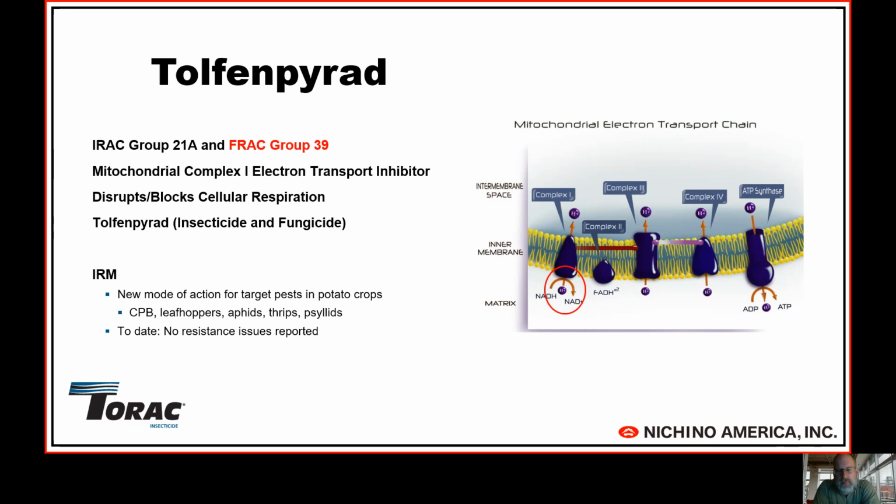Okay, so what is tolfenpyrad? Tolfenpyrad is an insecticide and a fungicide, a pretty interesting molecule. It falls under the IRAC group 21A and the FRAC group 39. It's a mitochondrial complex 1 electron transport inhibitor, affectionately known as a METI. How that chemistry works is it disrupts and blocks cellular respiration.